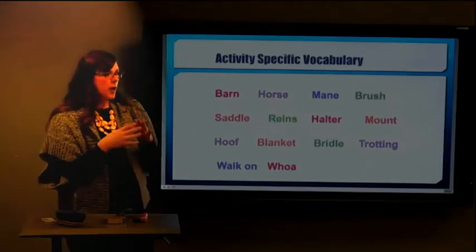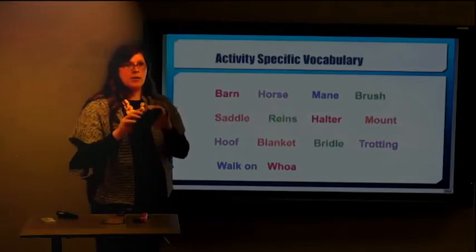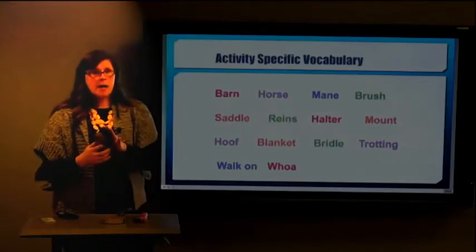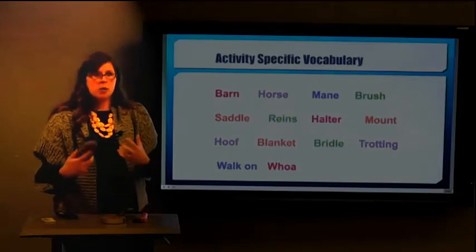Maybe a picture of, I often also find if you can get a picture with the individual actually brushing the horse, and getting a picture with the brush and having them learn the vocabulary that way. Because a lot of times individuals like to see themselves in the actual pictures, and it's very motivating for them to want to look through the book and to learn the vocabulary.